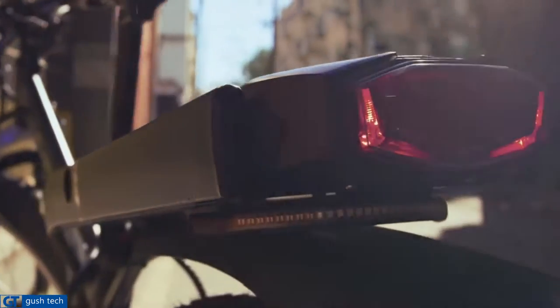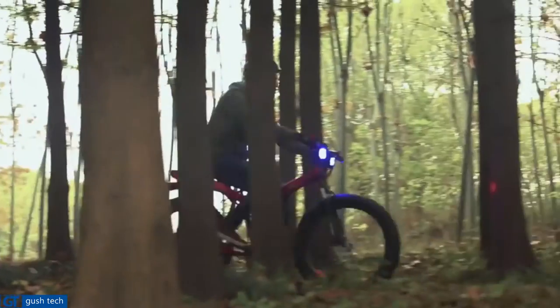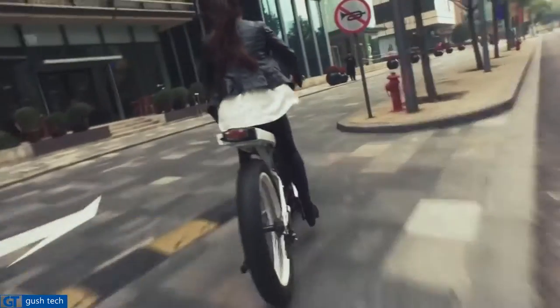A centralized 48-volt battery powers the whole system. It's wrapped in an IP65-rated, splash-proof aluminum housing and offers immediate power delivery.